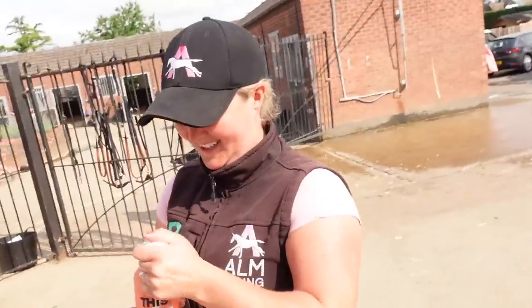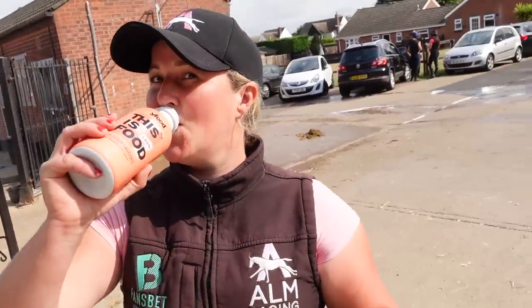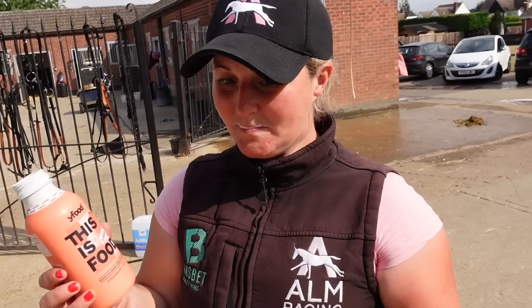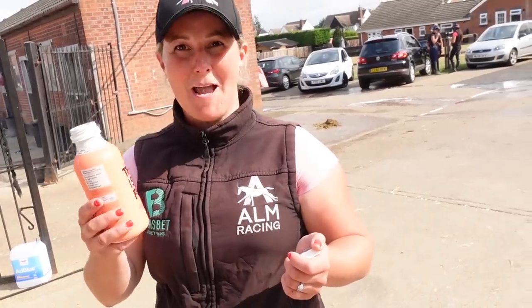Okay, so this is the strawberry lassi flavour. It's got 26 vitamins and minerals in it. Basically tastes like a yogurt drink. It's 500 calories. It's actually very good. Yes! It's like a strawberry yogurt. Yeah, exactly. Strawberry yog. Can't believe it can be healthy.